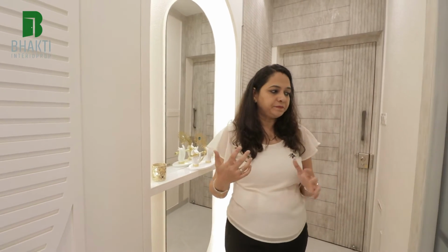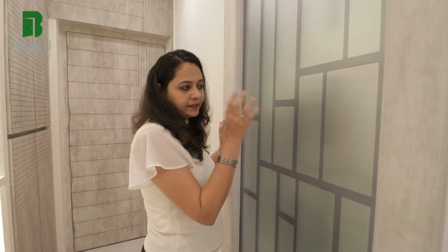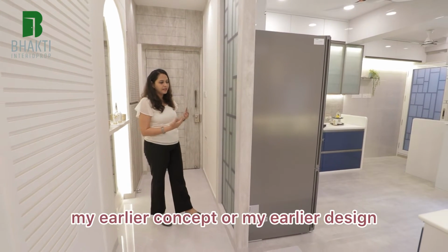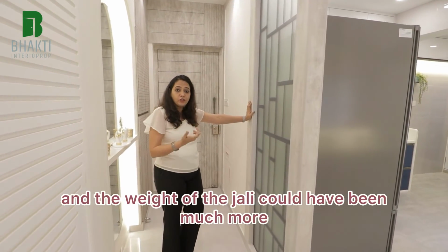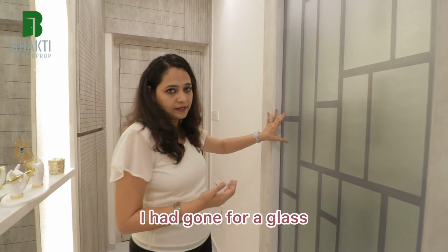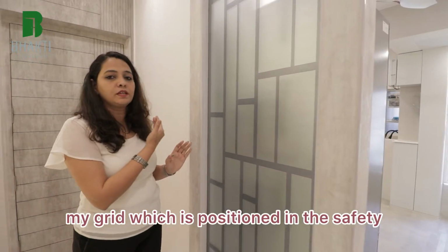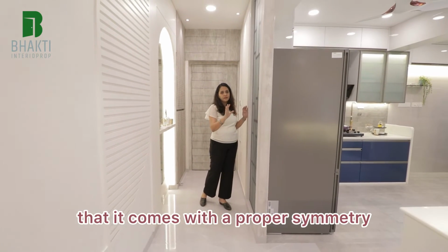So as we move ahead, towards my left you see, this was a requirement from my client's end, that they wanted a glass here, but the glass had to be a frosted one. In my earlier design, I actually had a dull gold metal jali, but the length of the passage is huge and the weight of the jali could have been much more. So to eliminate that, I went for frosted glass with a customized design, which is again matching my jali, my grill, which is positioned in the safety door, in the vanity area and even in the puja room, so that it comes with a proper symmetry.